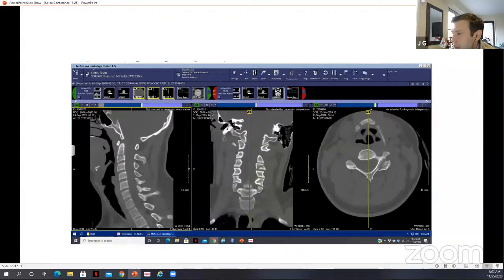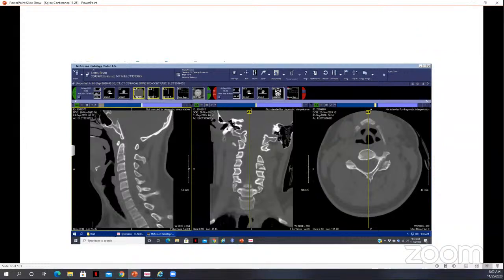And so this kid is neurologically intact. What would be your next stage if you were getting this consult, what kind of next management would you want to do? So for next management, I would want to get flexion extension. First, I would immobilize initially with a cervical collar, but I would get a flexion extension X-ray, just to look for any kind of instability, and put the collar back on and get an MRI.